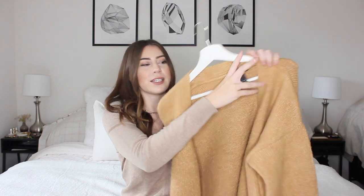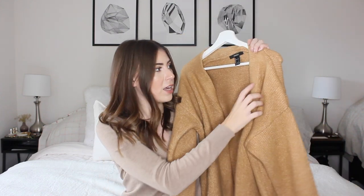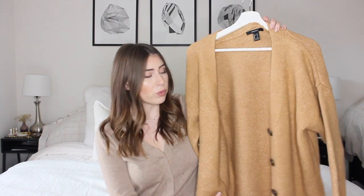This next cardigan is from Forever 21, and I love the color of this one. This one is a super thick material. For anyone outside of California who has a real winter, this would be perfect for you. Out of the three cardigans, this one is definitely super warm. So this is a great layering piece. I can see myself wearing this with a t-shirt, maybe throwing a leather jacket over this if I were in a colder climate. But this on its own, I love.